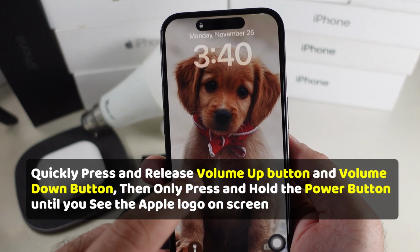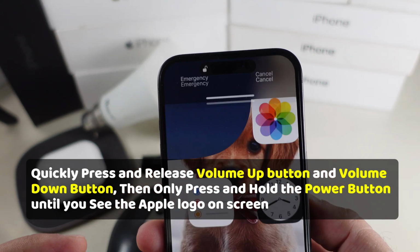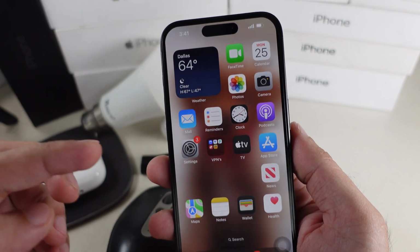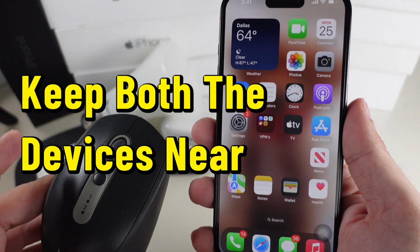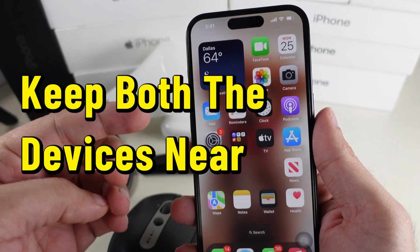Then restart the Bluetooth device as well. Once you restart the devices, try to connect and check if the issue is solved. Ensure that both devices are as close as possible and remove the interference between them if any.